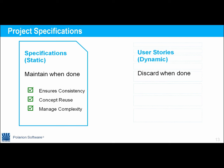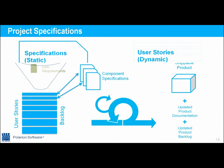That's a kind of graphical explanation of the difference between the user stories and specification documents. More or less, the user stories describe the dynamic of the system. So anytime you finish a user story, it can be more or less discarded, deleted, because there can be another user story that completely overrides the expectations of the first user story. On the other hand, the specifications typically need to be maintained when done, because the reality is that the code itself doesn't really help you to explain the complexity of your product.